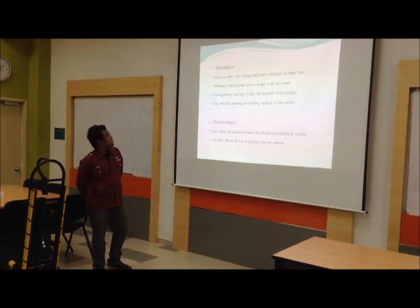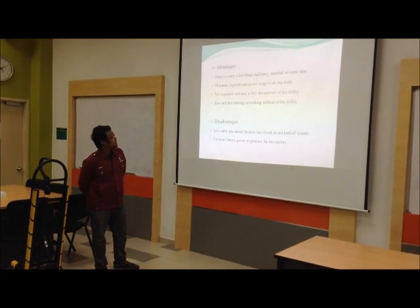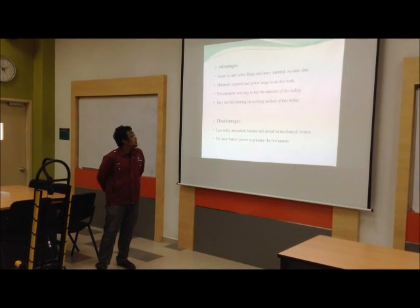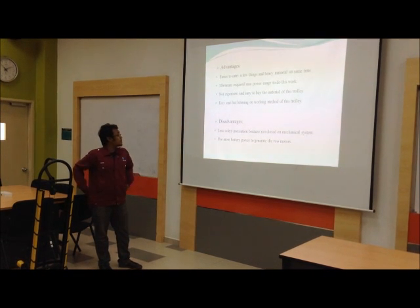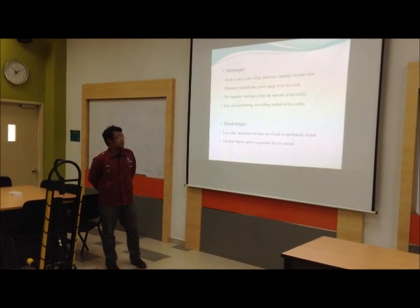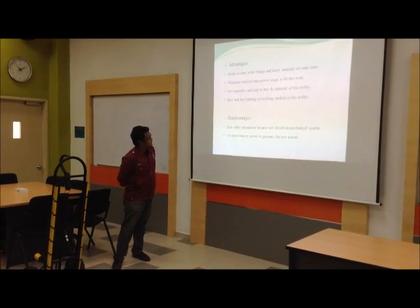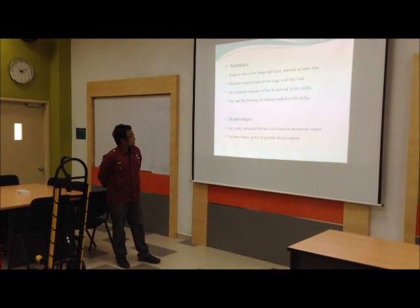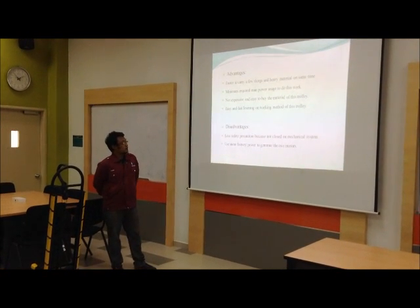Okay, the advantage of this design is that it is easier to carry a few things and heavy material at the same time, requires minimum manpower, is not expensive and easy to buy, and the working method of this trolley is easy and fast to learn. However, this trolley also has disadvantages, which are less safety precaution because it is not close to the medical system, and it uses more battery power to run the two motors.